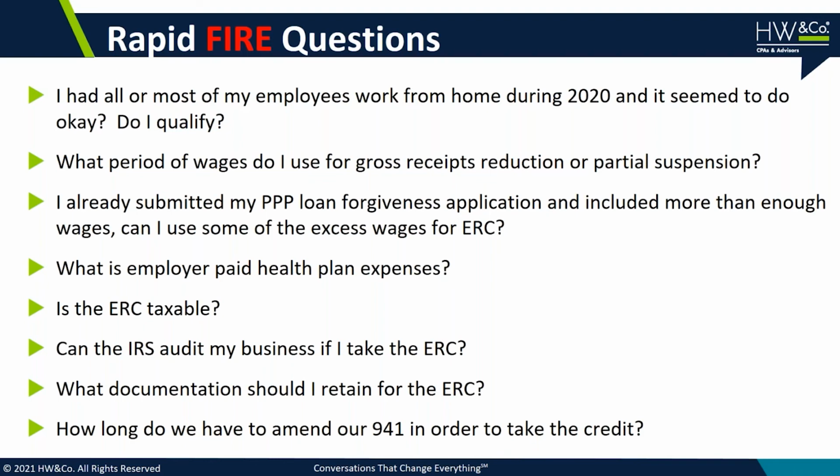There was a question that was submitted about the PPP. You already submitted your PPP loan forgiveness application and put all these wages on there, and that was before the December Act that gave approval for businesses to use the ERC as well as PPP. Well, say you had a $100,000 loan and you put $200,000 of wages in the loan application. You can use the excess wages for ERC as long as you're documenting that you used $100,000 for wages for PPP and then the $100,000 of excess wages that were originally on the PPP loan forgiveness for ERC. I think you would be fine doing that. Just make sure you're documenting it. Clearly, that's a very taxpayer friendly ruling that the IRS made.